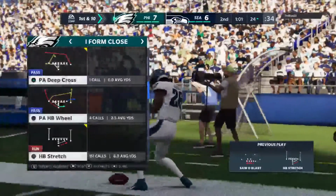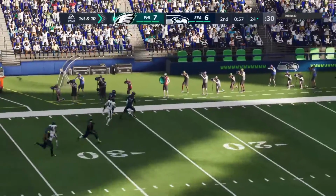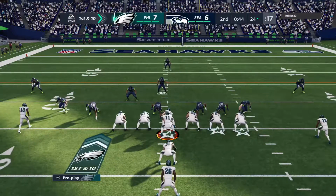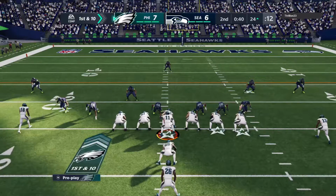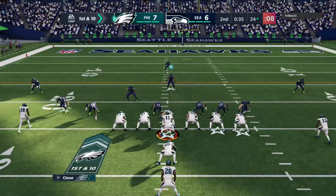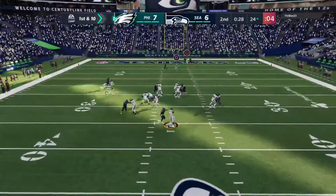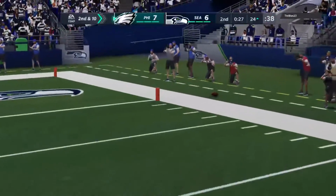It's a gain of 34. First down, Eagles. So the big play gets them all the way down to the outskirts of the red zone here for 1st and 10. Throwing is Wentz. And that one will fall incomplete.